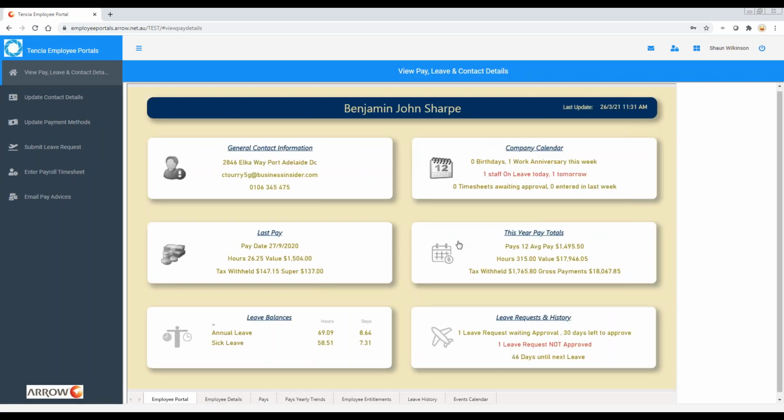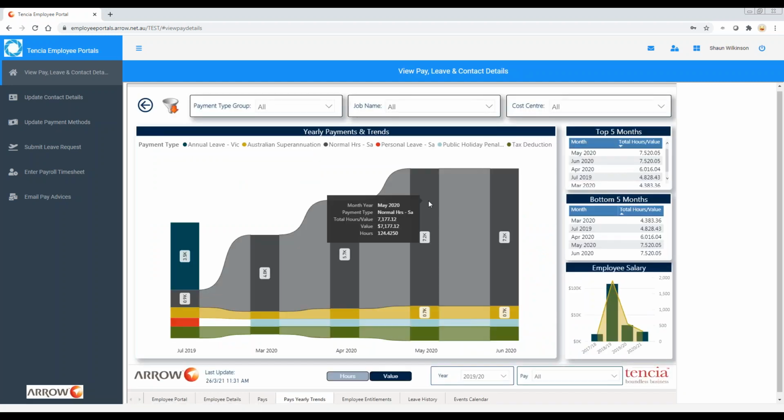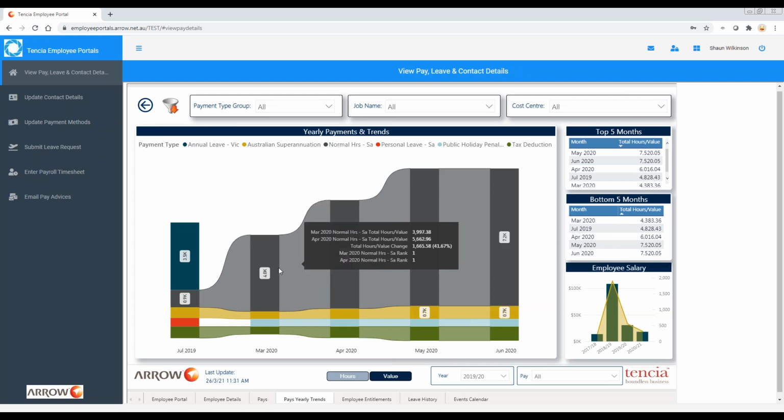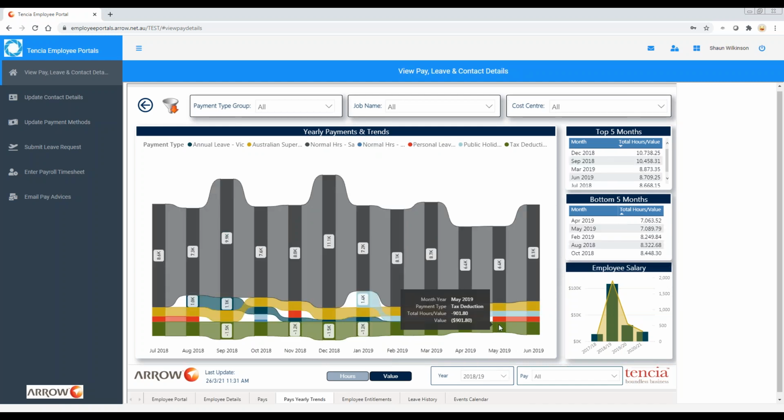If we jump back, while we're on the page, we can also look at this year's pay totals. This page is really more suited for wages rather than salary sort of earnings, where there's a variable amount of hours being worked from month to month. This employee works very similar hours. So you can see a differential from month to month for the employee. So I think if I jump to the 2018-19 year, it looks a bit better.